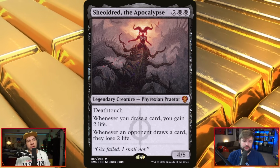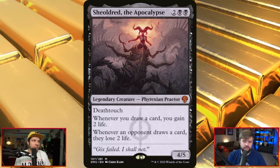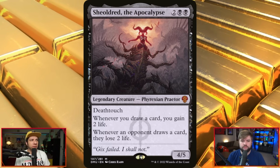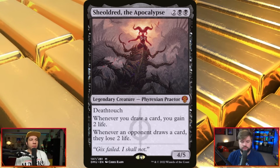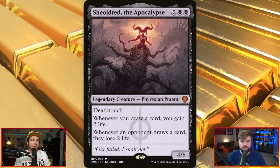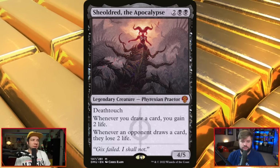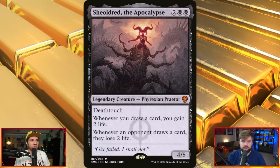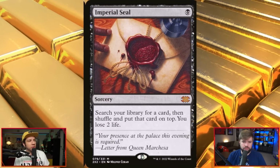The problem with Dominaria United is it's kind of a wonky set. You have Shieldred, you have Leyline Binding, you have Timeless Lotus. There's a couple other cards in the set that are good, but a lot of people don't want to open the set because it doesn't really have that stellar of a land cycle, and a lot of the other stuff is just junk. I think there's a Merfolk in there that's pretty good as well.